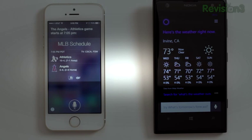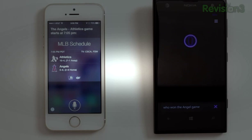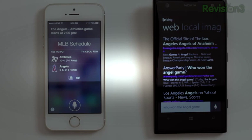The Angels Athletics game starts at 7:05 p.m. So that gave me the schedule. Who won the Angels game? So that pulled up the website. Before, when I've asked who won, it's pulled up scores, so I can show that it's not always going to be the most accurate. I should ask it why the Angels bullpen can't hold the lead, but there you go.